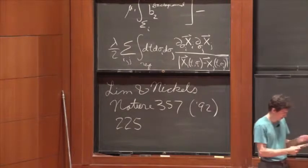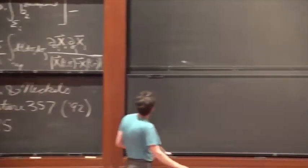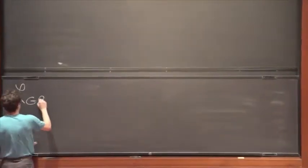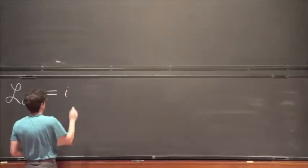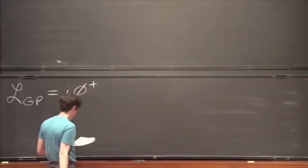Okay, let me just find my place here. How do we get started with Gross-Pitaevskii? Gross-Pitaevskii is a very familiar thing, almost. It's the Schrodinger equation. I'm going to write the Lagrangian.